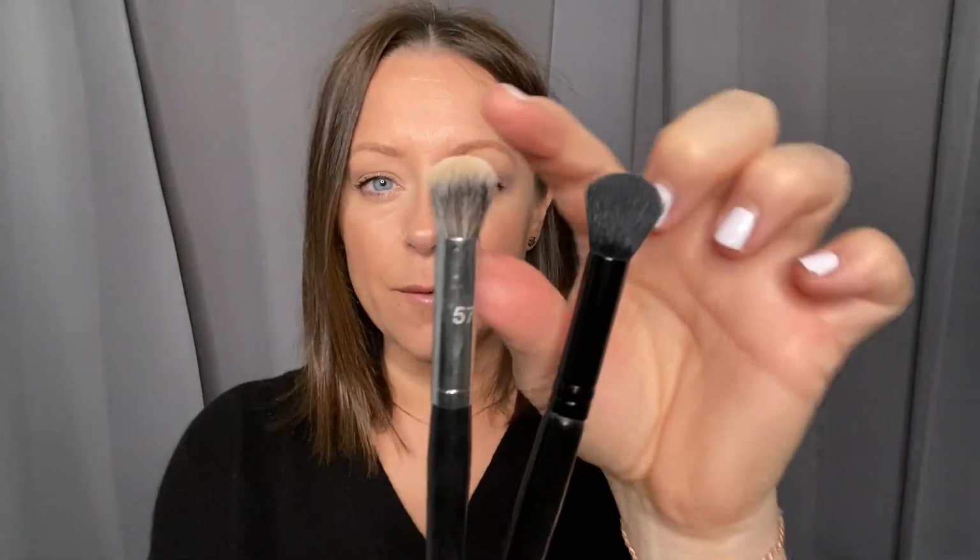I've had this for about 6 to 8 months now, and I absolutely love it. I use this for concealer under my eyes. I use it for concealer anywhere around my face, and I just really love it. I was using this Sephora 57 brush, which is still good, but the difference here is that this one's a lot more dense and this is fluffier. And so I find that I prefer the application of my concealer when I use this one.